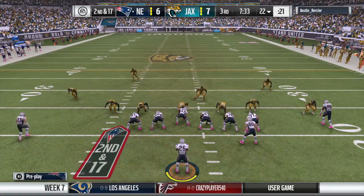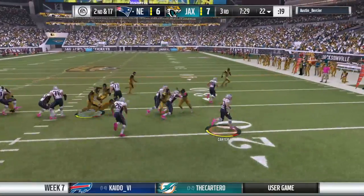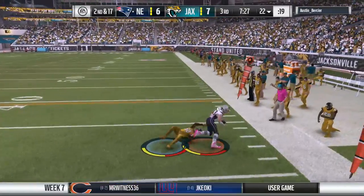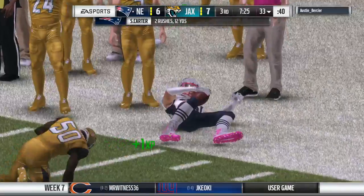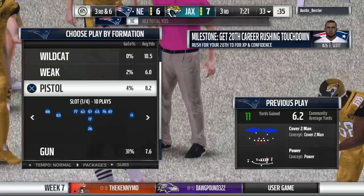They'll come up now in the Wildcat package. Now they try the right side here. And he'll get it up to the 33-yard line. 11 yards on the pickup, and that's going to lead to a 3rd down.